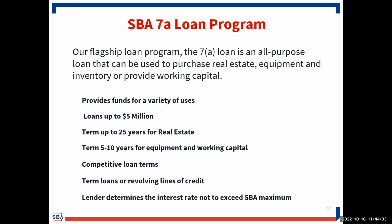Up to $5 million, 25 years if it's real estate, 5 to 10 years if you're using it for working capital or equipment. Again, competitive loan terms. So if a conventional lender, meaning a bank, normally would do a business loan, but their term would maybe be 5 years, but you need a longer term, that's when they would use the backing of SBA. You can have a term loan or revolving line of credit. And then the lender determines the interest rate not to exceed the SBA maximum. So we do put out the guidelines on the maximum interest rate that the lender can charge. However, the interest rate is determined by you and the lender.